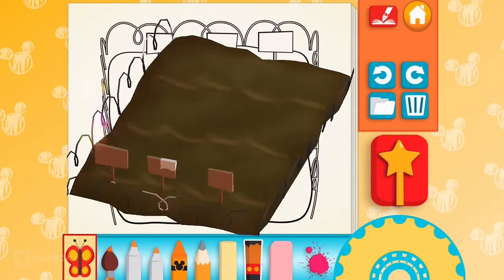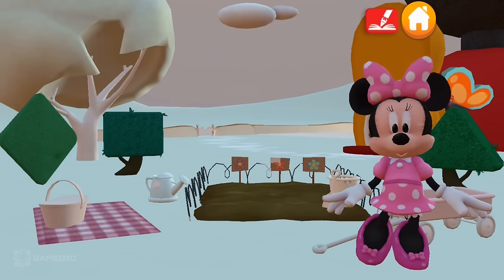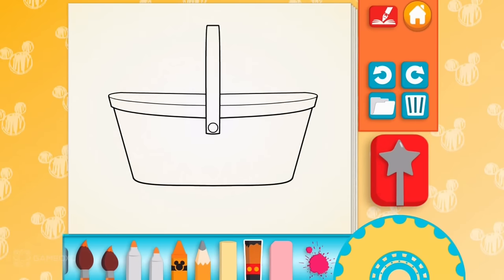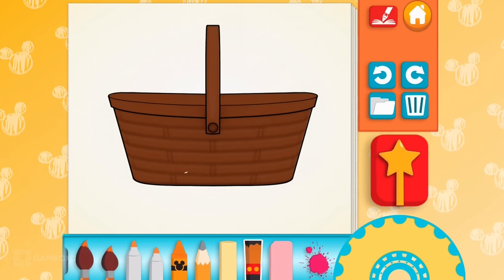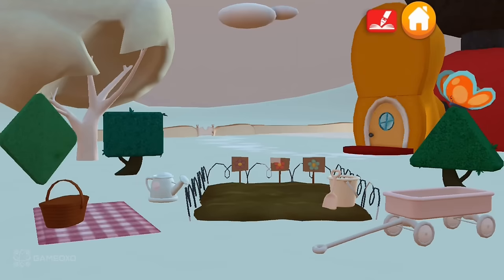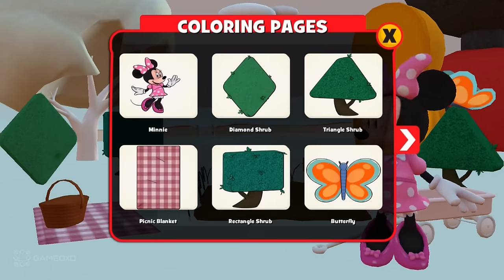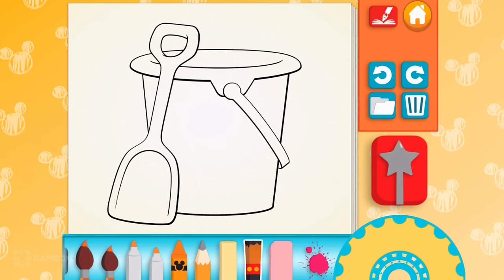It's colorful. Oh, I just love my new look. Choose something to paint. The picnic basket. The mouse brush. Something to paint. The pail and shovel. The mouse brush.